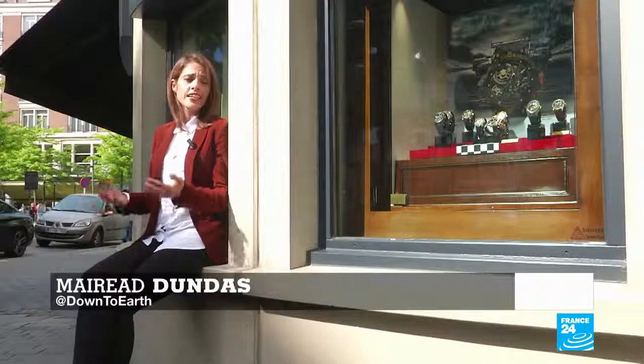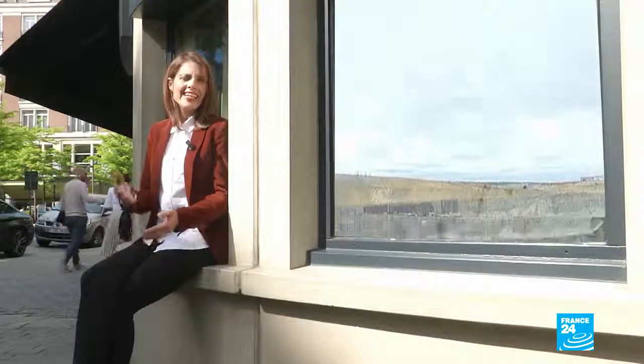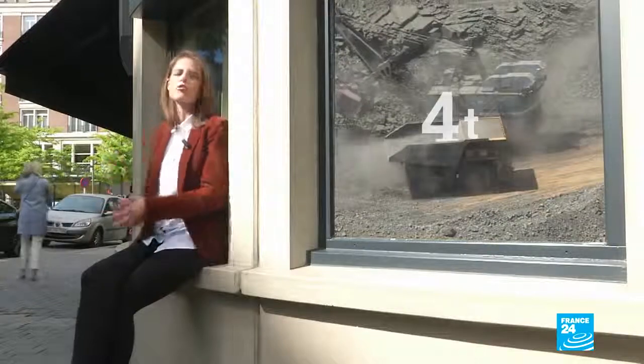So how do lab-grown diamonds stack up against mined ones? Well, first, there's the environmental impact to consider. Natural gems create giant gaping holes in the ground. For every carat of diamond mined, 4 tonnes of waste rock is generated.